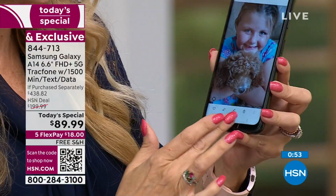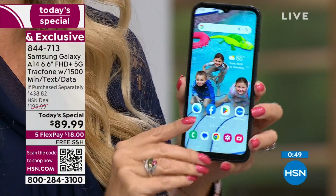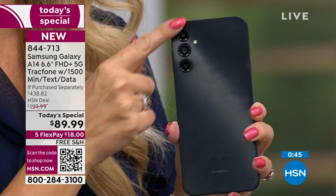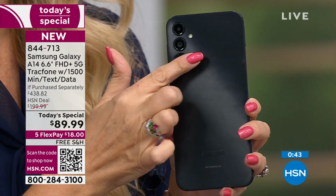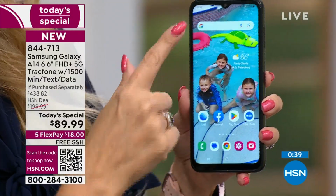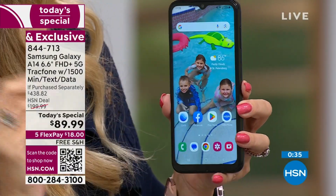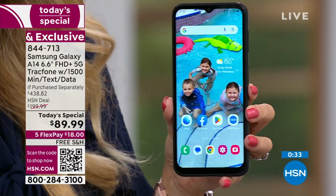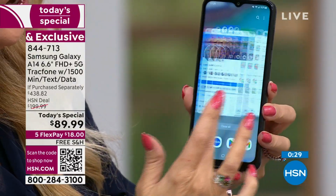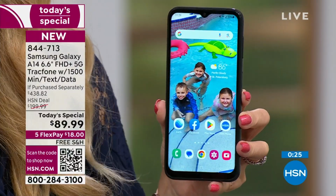Gorgeous upgraded screen, 6.6 inches, edge to edge, high definition plus infinity display. You're getting some of the best cameras we have ever offered. A 50 megapixel main camera with this triple camera configuration with flash. You're also getting a front-facing camera for your beautiful selfies or video chatting. We love everything about this: 2-day battery life, latest and greatest Android operating system, Android 13, octa-core processing power means it's lightning fast, expandable memory. You asked for it, you got it.